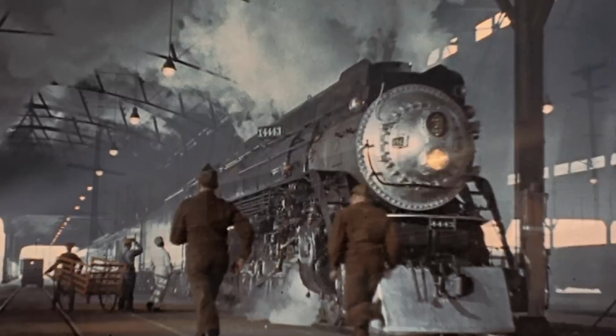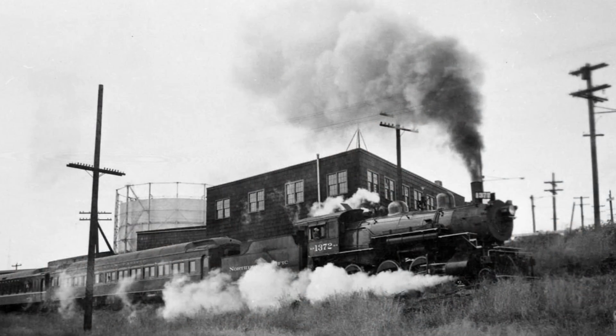Northern Pacific 1372, a 4-6-0 that operated on an excursion from Seattle in December of 1956, followed by 2 more in 1957. It was scrapped shortly thereafter.